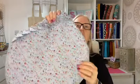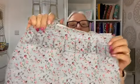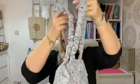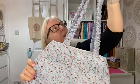And I quite like this. This one doesn't have the frill around the bottom. It's straight around the bottom, but what it does have is a ruffle across it, which I really like. And I've done this one with scrunchy style straps. There we go. I really like this version of it, so I might try that in some of the other fabrics.